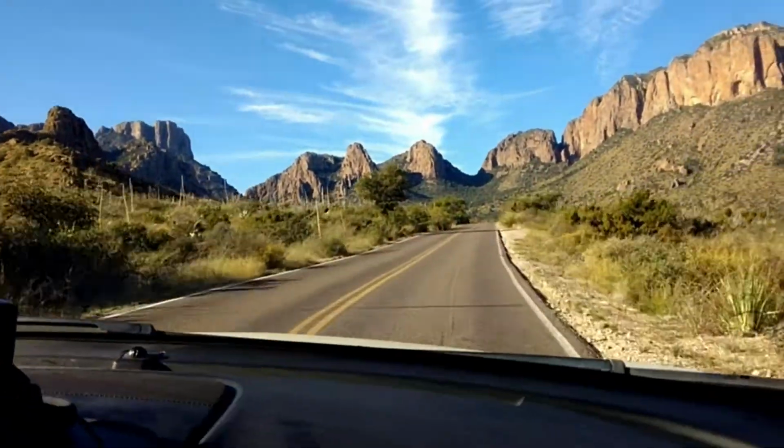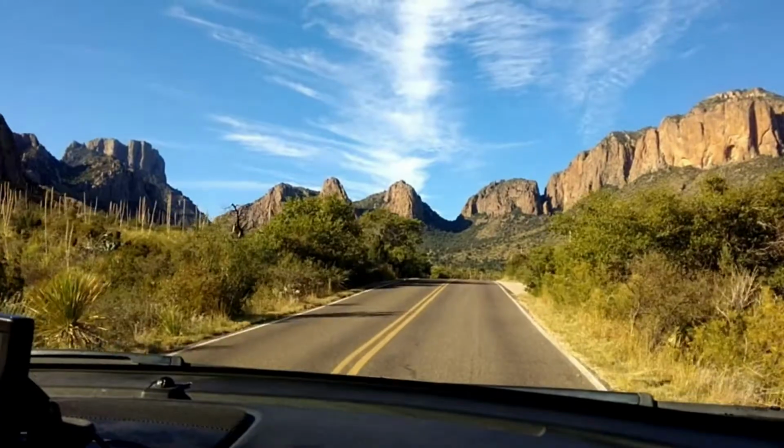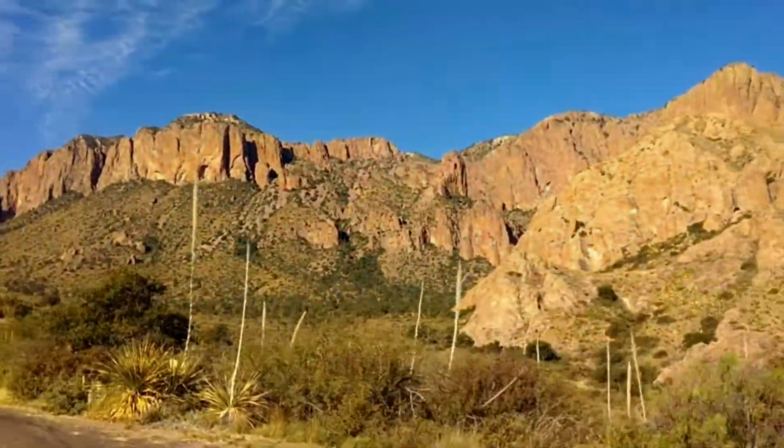Because we're staying at Rio Grande Campground, and it's 1,800 feet, maybe. Yeah, so we're going to go up here where it's a little bit cooler. Not that we need cooler.